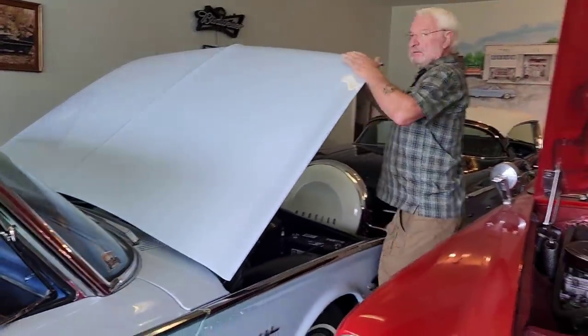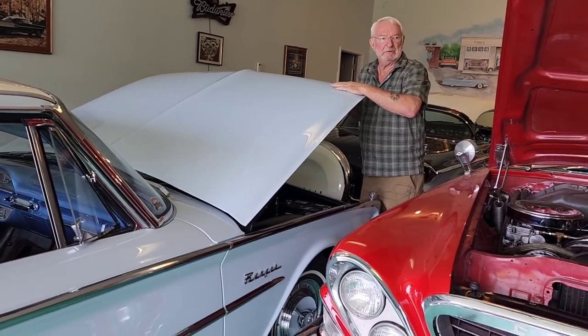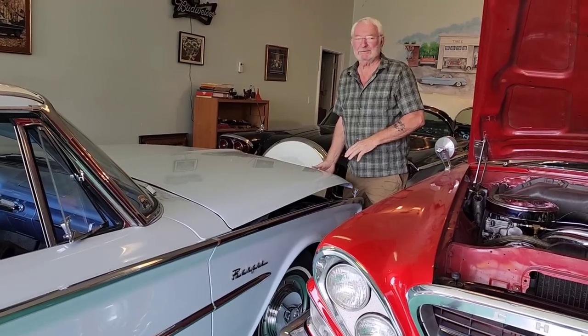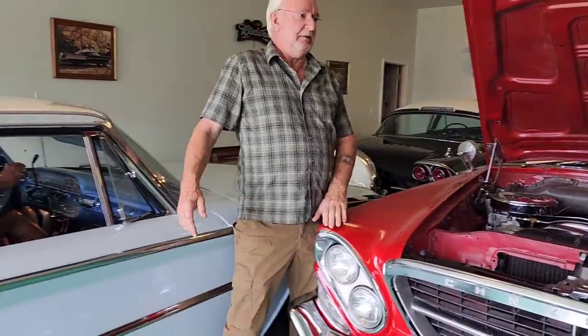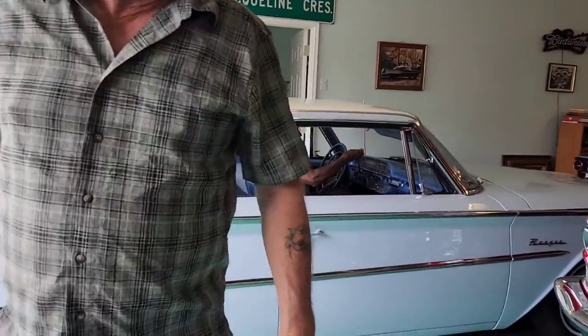You still got your 57? Yeah, Chevy. And you also got a Thunderbird, have you not? A 57 Thunderbird, yeah. Oh, right on. That's his 57 Chevy in the picture there. Okay, he still got that. Yep, 57 Chevy.